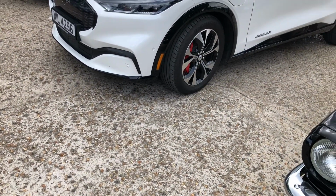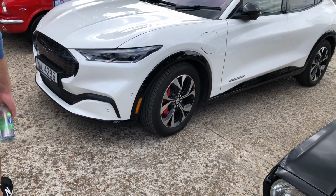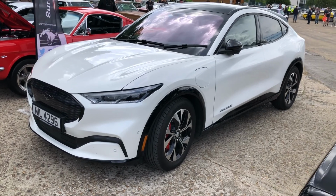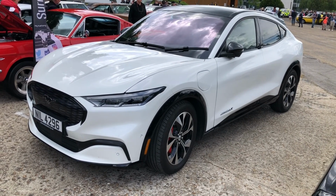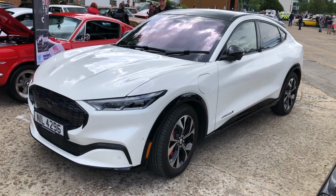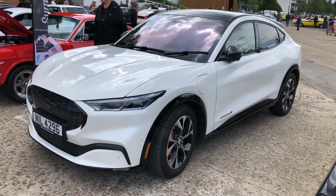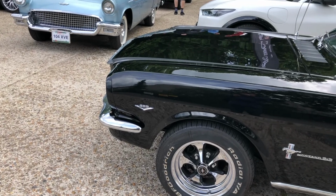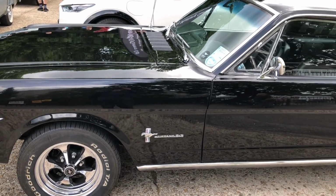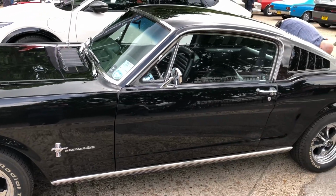It's amazing how much of the style of the Mustang they've been able to cram into the new Mach-E Mustang. Yeah, it is recognisably a Mustang, and despite what you might think about the moving to SUVs, that's the way the market's gone. Lovely to have it though. And this 289 Mustang, proclaiming it's a 2+2, definitely has some room in the back for passengers.